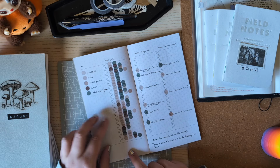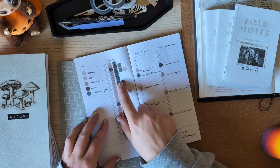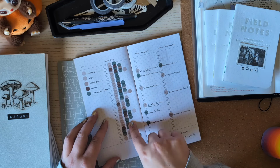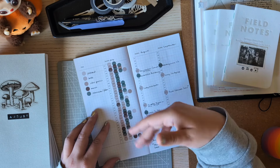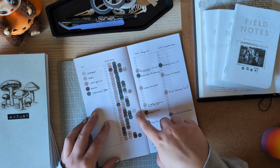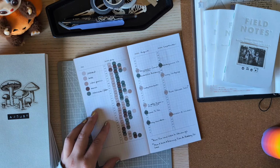So here I decided to use this first bit as a media tracker, and I use these different stickers to indicate which types of media I engaged with in each day. You can see there's loads of green because I watch TV or a film of some sort pretty much every day. I read pretty consistently through July, played video games now and again, but not that frequently, and I listen to podcasts quite often as well.